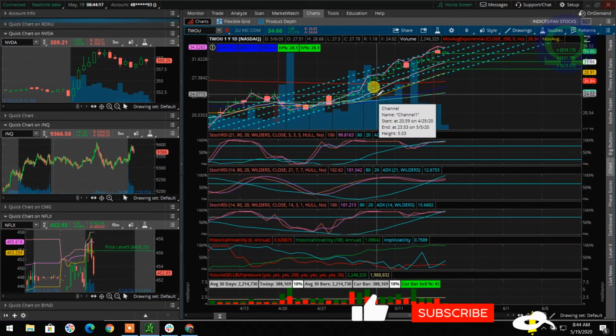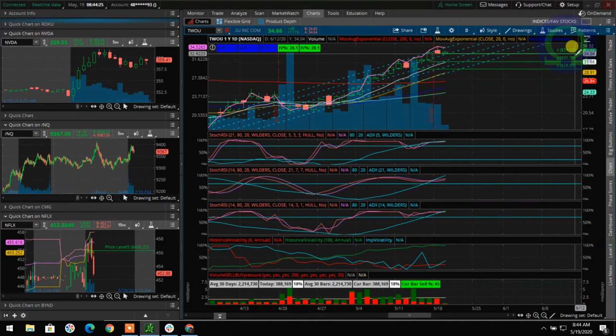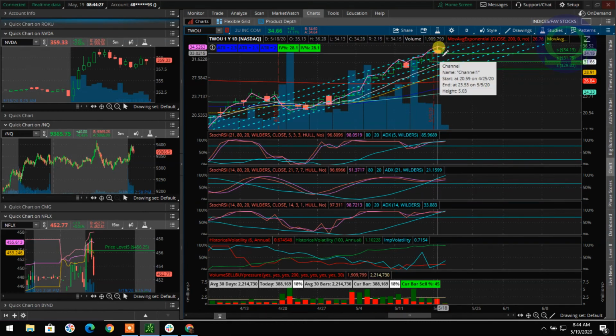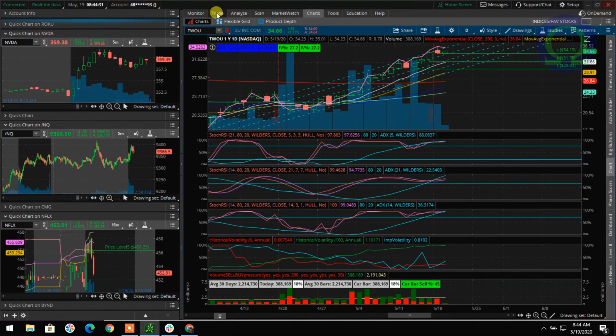And the last one here is TWOU. Triggered for a reversal to the downside. We see we had a nice run up on Monday. Today we're looking for it to get below yesterday's low, which was 34.13. Below 34.13, we're looking down at 31.79.